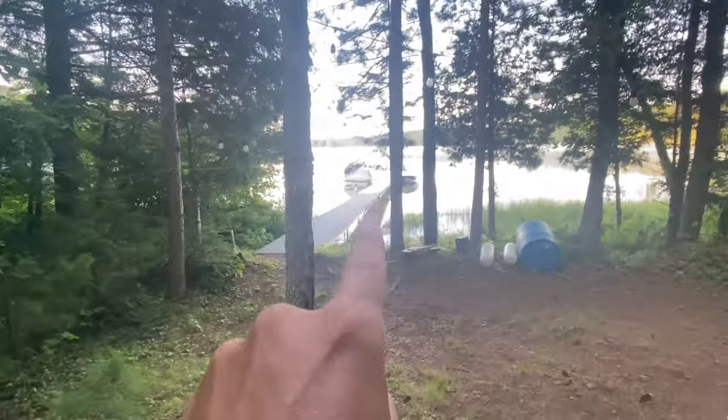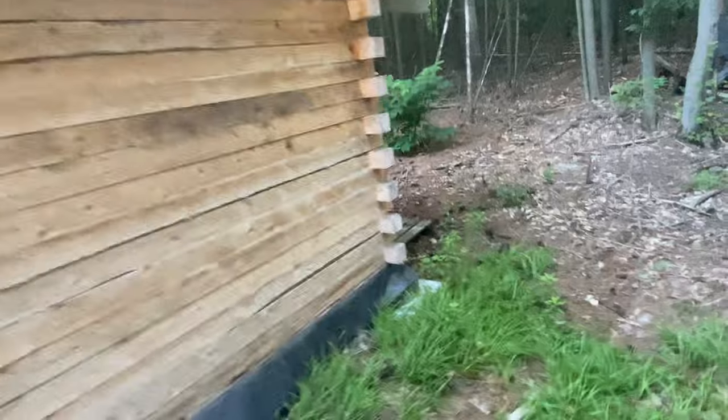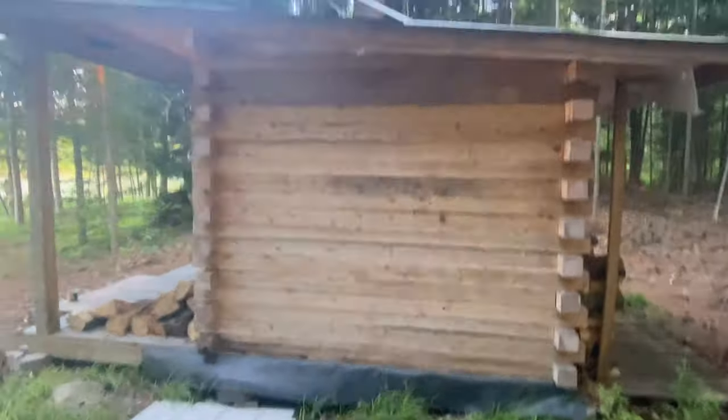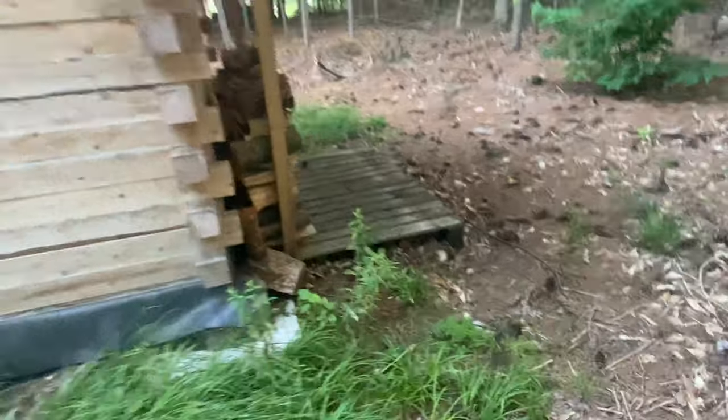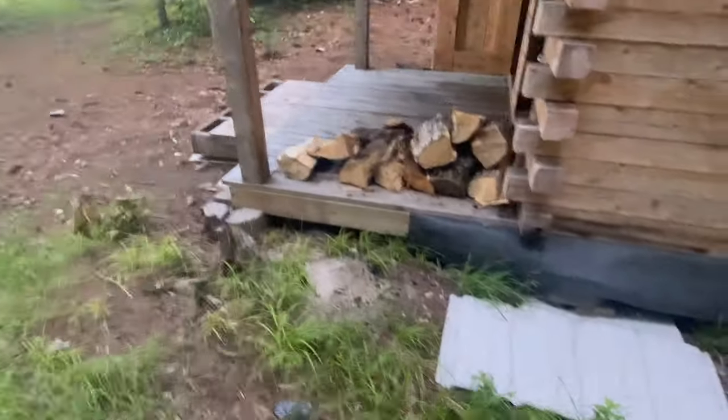Homemade wood burning sauna. Check it out. Right off the dock. Look at that ingenuity. Pretty cool, huh? Pretty cool. Stove, stones, agua. Oh, baby! Oh, yeah.